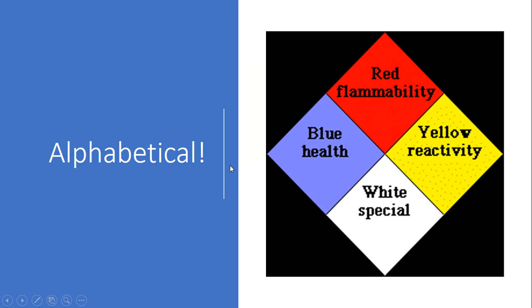The one thing you do need is to recognize these colors, because often it's in black and white. So you need to remember it goes blue, then red on top, and then yellow. The white at the bottom should hopefully be pretty clear. The one way to remember this is it's alphabetical. Blue starts with a B, red starts with R, yellow starts with Y. So it's BRY, that's in alphabetical order.